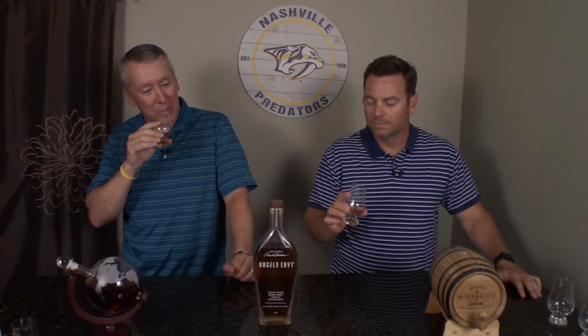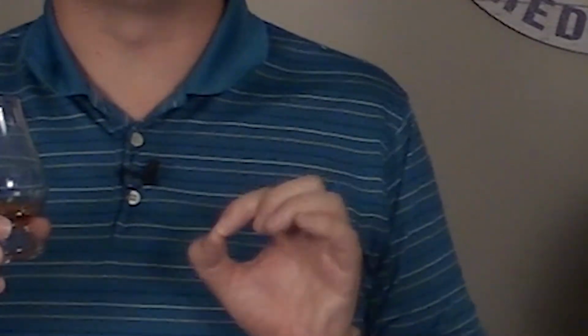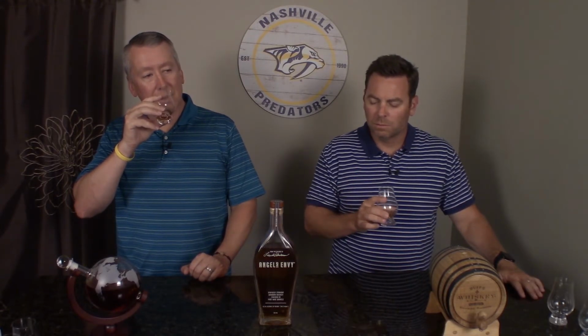Yeah, I really would be interested to see if it was in there for a little bit longer. Yeah. Because it's such a light impact. Like it still tastes very, very bourbony. It feels like the port had such a light impact on this. Yeah. It's still a good pour.